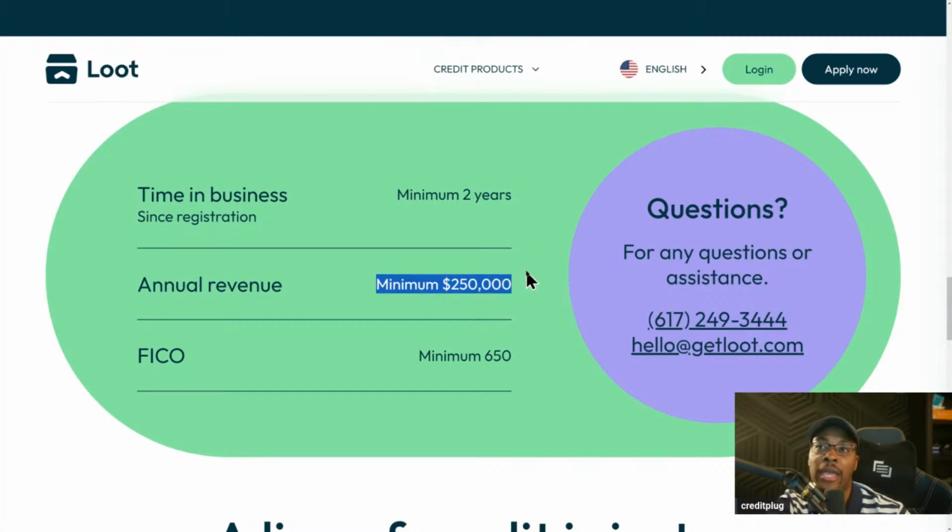Now, here's how they determine this. Now, as I stated, to apply, you have to connect through Plaid. So when you connect through Plaid, they go back 12 months of your banking activity, and based off of the deposits in your bank, that's how they determine the annual revenue, right? So you don't have to do a P&L, you don't have to submit tax returns, nothing like that. It's all going to be based off of your business banking activity.